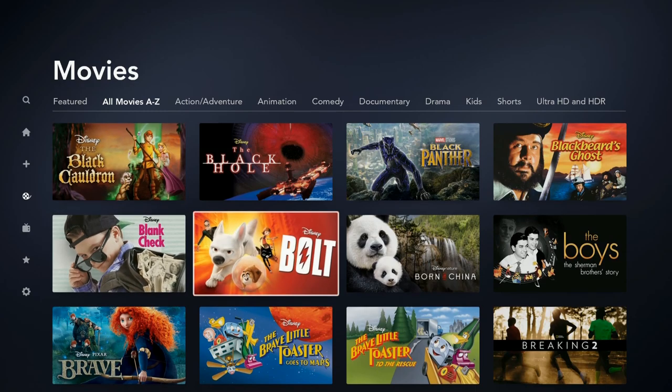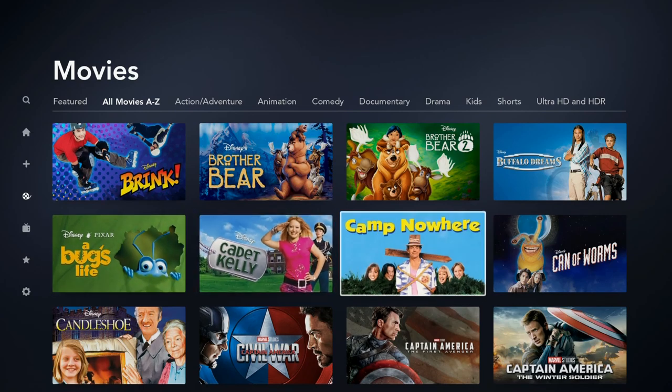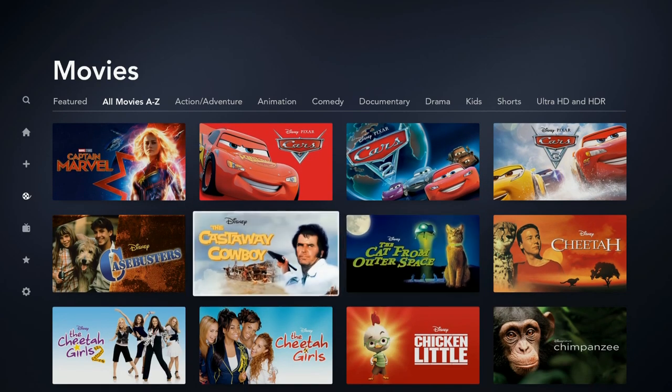Everything from here's Blank Check. We've got Bolt. We've got Brave Little Toaster here. Brink. I don't think I've ever seen that one before in my life. I don't know if I'll be checking that one out or not. Camp Nowhere. This was one of my guilty pleasures growing up. You've got Captain America, Civil War. You've got Cars, Castaway Cowboy. I have no idea what this one is. It ought to be an interesting one.